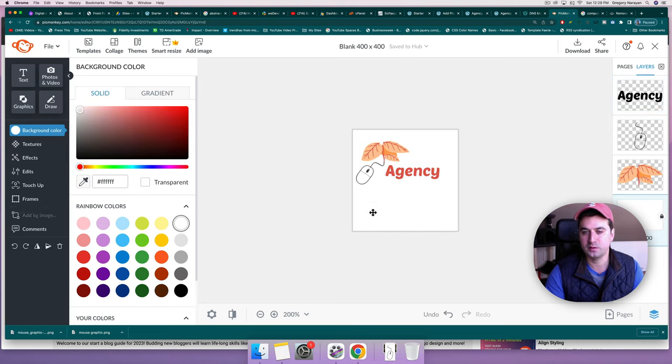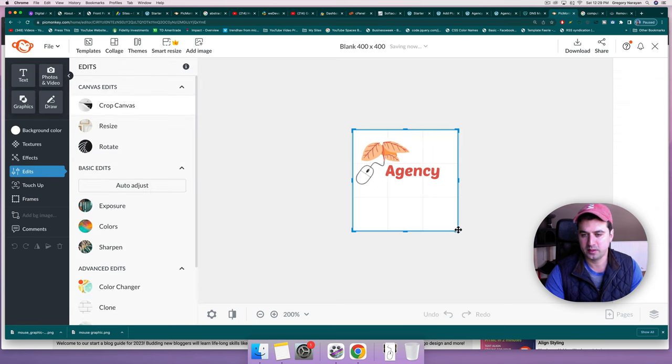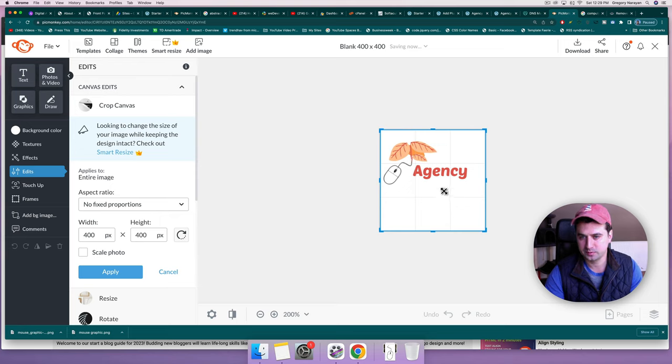Awesome. Okay, once we're satisfied with our logo, we need to go ahead and crop the image down to the right size for our website. Let's go to Edit and Crop Canvas. And we can pull in the white space we didn't use. Just grab the corners and pull it in. And pull in the bottom a little more.